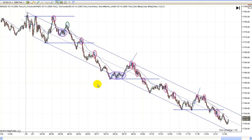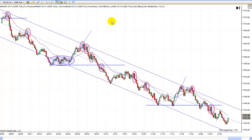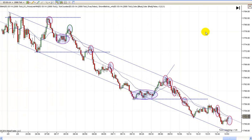So you've got to recognize that and go with it. And don't be buying this thing. Definitely don't be buying this, even though you know the odds are we're probably coming back here. Because look, you might have thought the same thing here, and you buy, and it just keeps going lower. But don't be selling this.